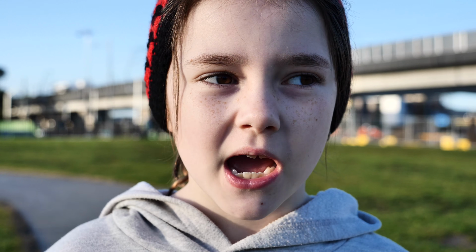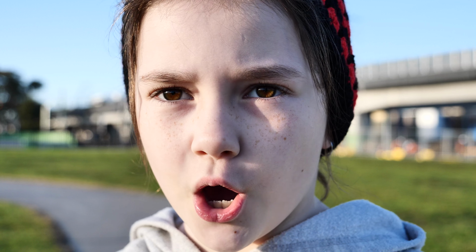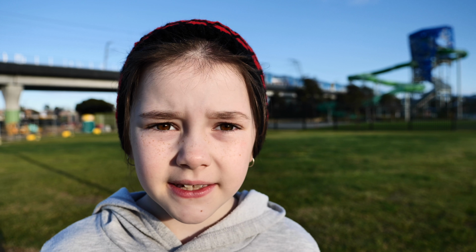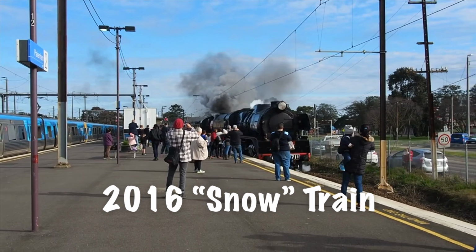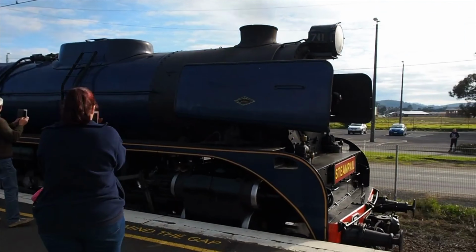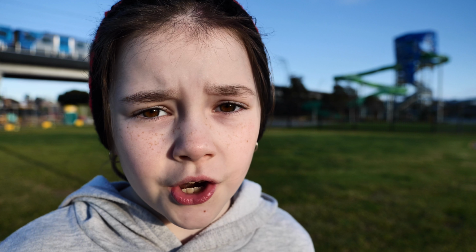This steam train is called the snow train, and it takes tourists out near the snow. In 2016, we saw the snow train go through in Pakenham. And then in 2017, we chased it going through Nar Nar Goon to Traralgon.